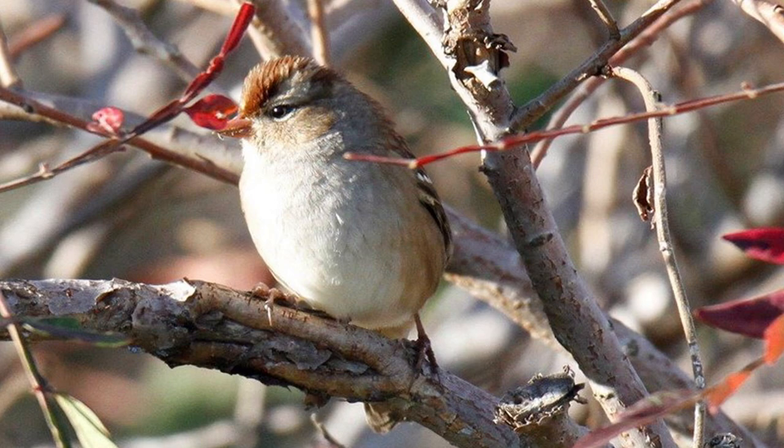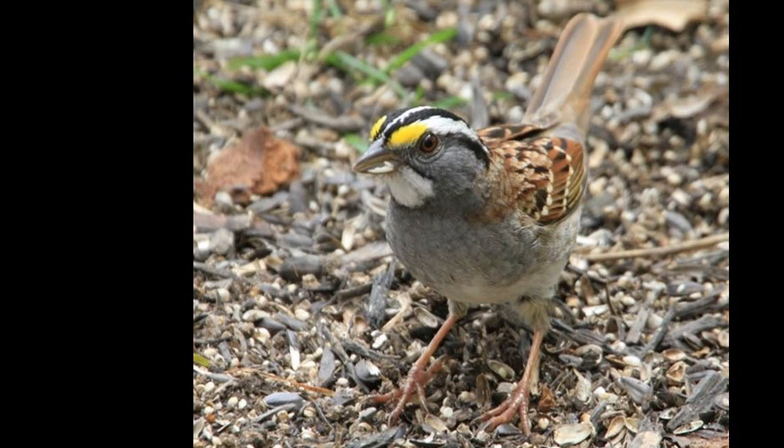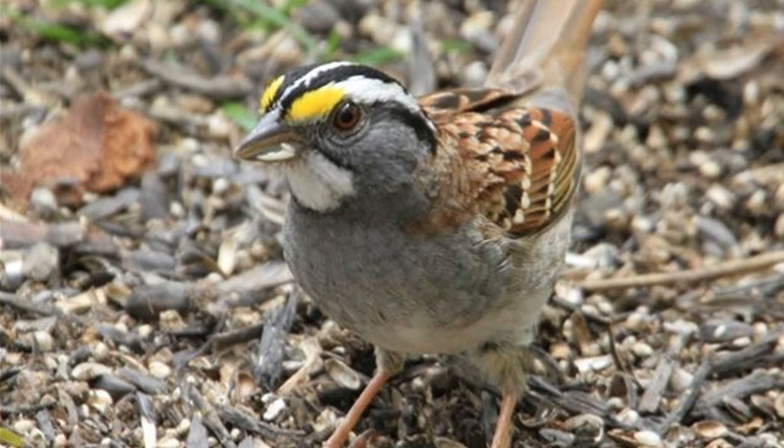These birds are north of here, although they nest in the Berkshires, except with global warming, people are keeping count of how many white-throated sparrows they see, and they're seeing fewer and fewer during the summer nesting in the Berkshires. So they're getting pushed north. But they'll be under your feeders this winter if you have bird feeders, and they have this great yellow and black and white on the head and the white throat that they're named for.